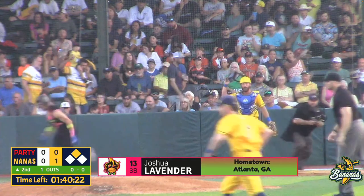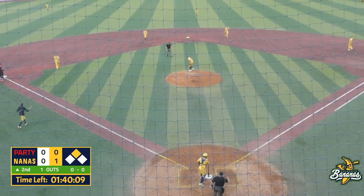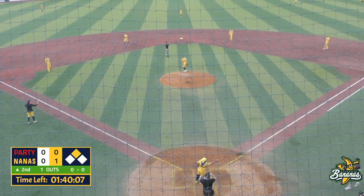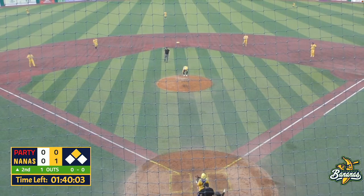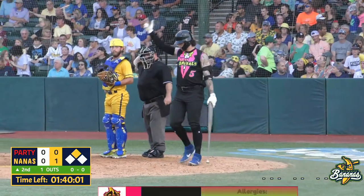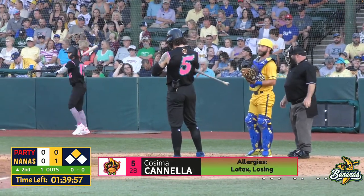Now Joshua Lavender got that one lavvy. Pride of East Central University out there in Oklahoma, as he moves Quitzer over to third with just one out. And here is Cosimo Canella, the second baseman. Lavender, by the way, manning third base tonight.